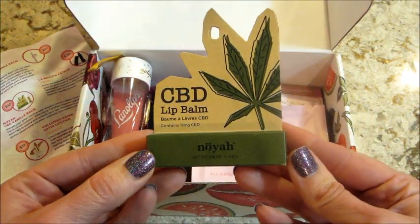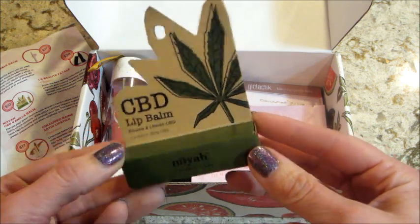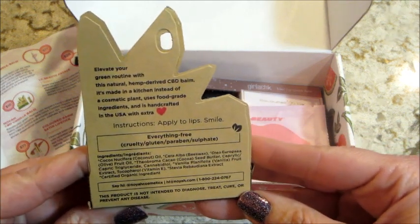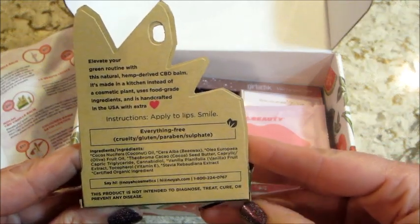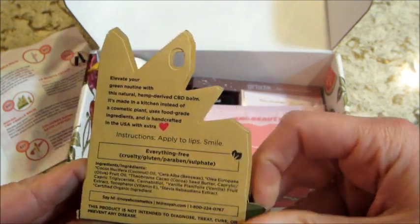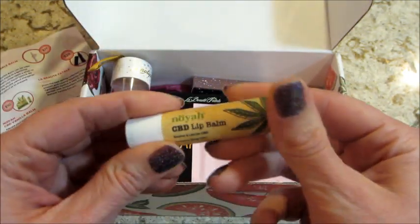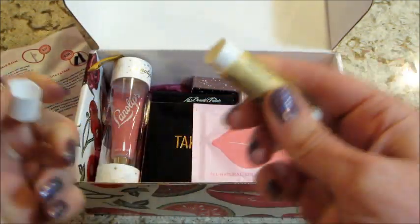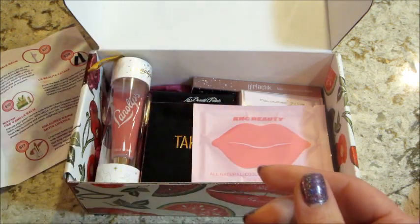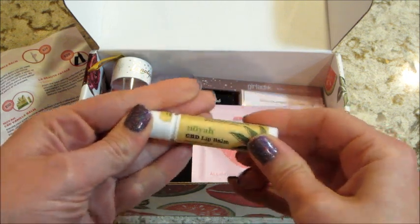So the first thing in the box, we have a CBD Lip Balm. That's awesome. I haven't tried that. Let's see, elevates your green routine with this natural hemp-derived CBD balm. Cool. Take a look at that. I know CBD products are really big, have been for a little while. Doesn't have much of a scent, but that goes on really smooth. I love that.